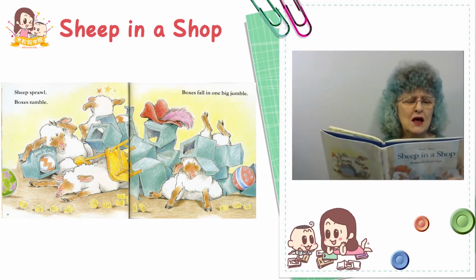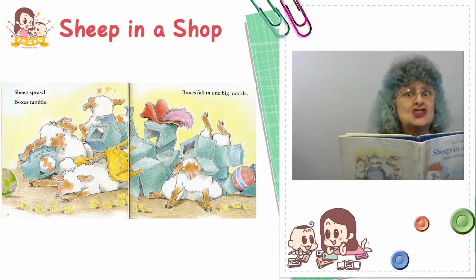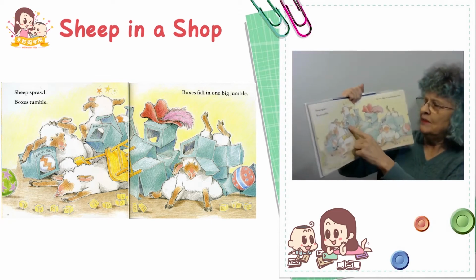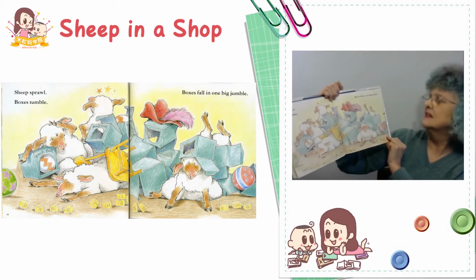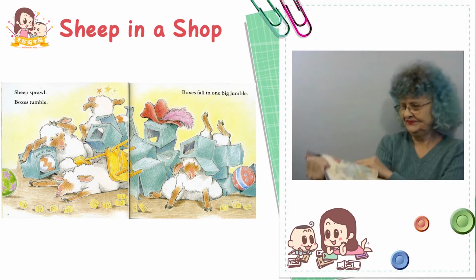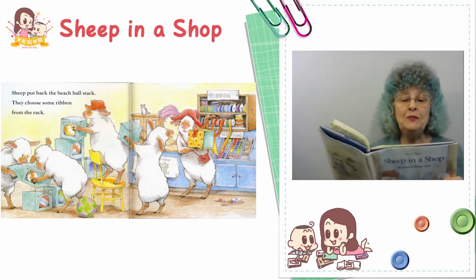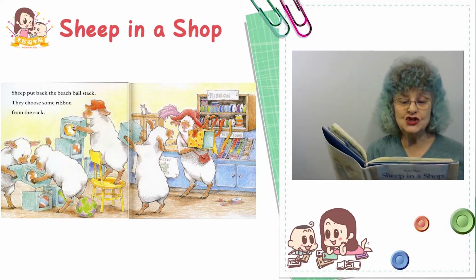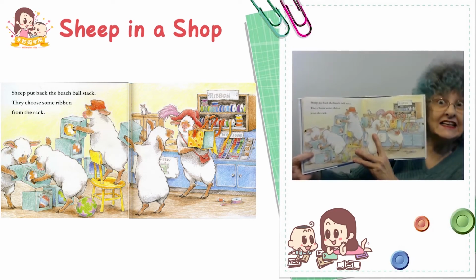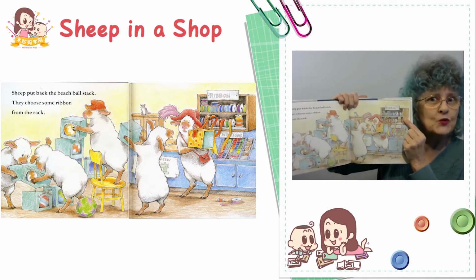Sheep sprawl. Boxes tumble. Boxes fall in one big jumble. There are the sprawled sheep, and the boxes tumbled into a great big jumble. Sheep put back the beach ball stack. They choose some ribbon from the rack. So at least they cleaned up their mess and put it back together. Here is the ribbon rack.